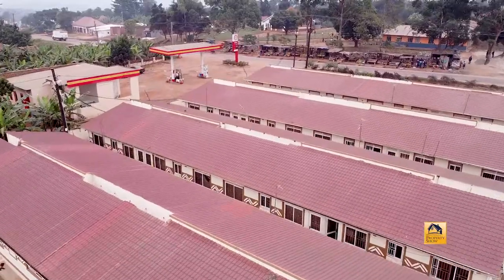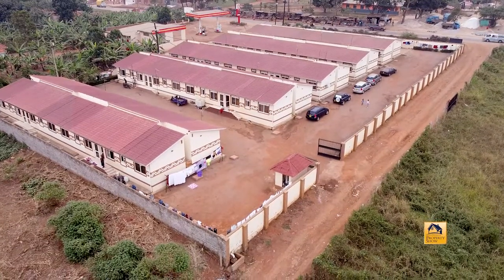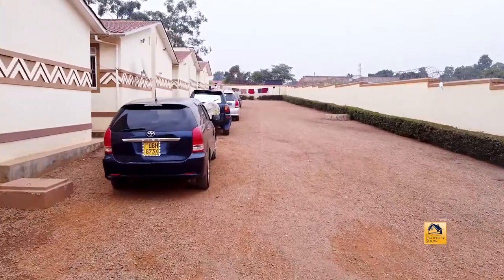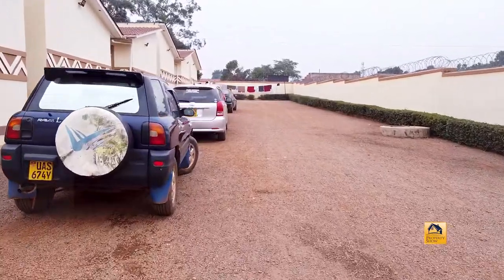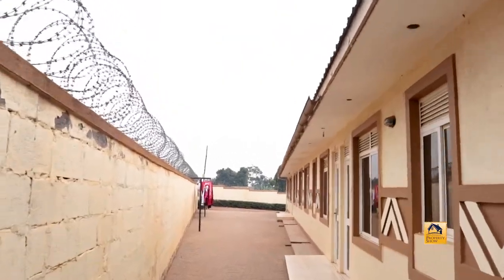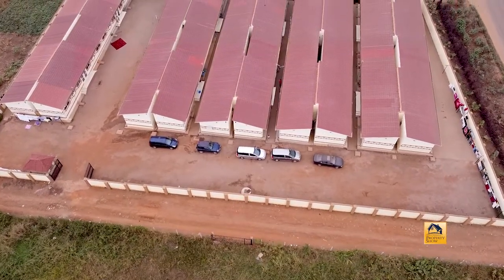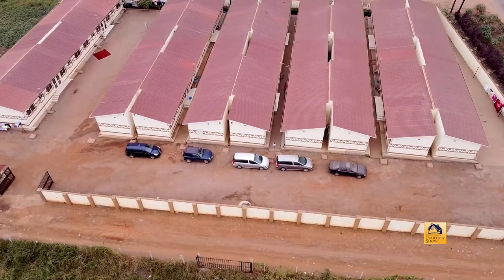Places close to the cottages: it is next to Moha petrol station and just 4 kilometers from Gayaza roundabout. If you're looking for peace and a quiet neighborhood, then this is the place. The apartments have modern interior designs that are well furnished.